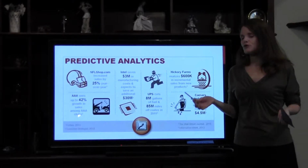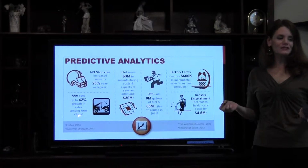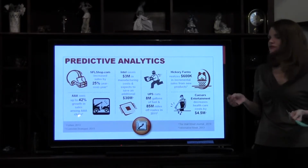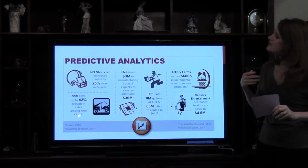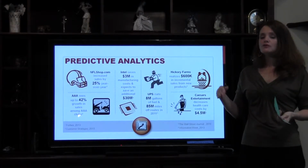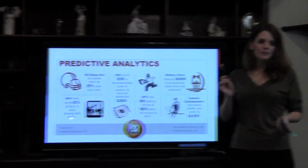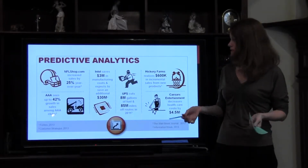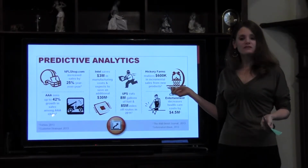A 2013 Forbes article covered two of these companies. The first is Hickory Farms, a retailer that specializes in gift baskets. Most everyone has received a Hickory Farms gift basket in their life. Hickory Farms wanted to understand the customer experience their users were getting from their site. They looked at things like search history to get a better understanding of those customers. With this data, they were able to not only improve the customer experience of their site, but they also uncovered an entirely new untapped market for new products that weren't currently sold in the retailer's stores. This resulted in $600,000 in incremental sales during one holiday season.